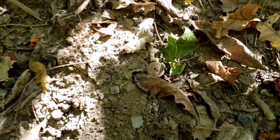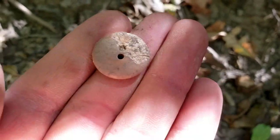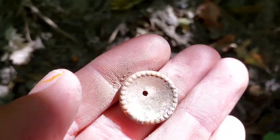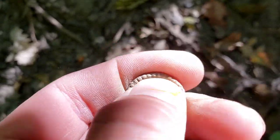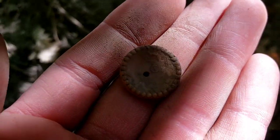So we haven't even gotten the sift track yet, and I've already got another surface find here. This one appears to be some sort of button. It's a 2-hole, probably a bone, and that is a really fancy pattern on the other side of that. That's a cool find. I will take it. Let's see if we get something else.